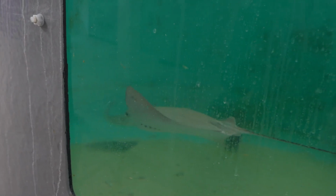Every year we have babies from that exhibit. So these are 3 babies. Put them up here for a while, let them grow up a little bit before we put them back down with the adults. So these also all are bred here and raised?